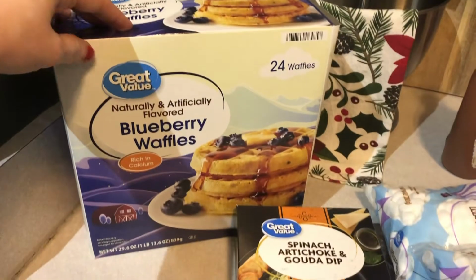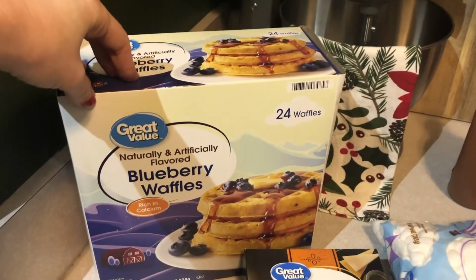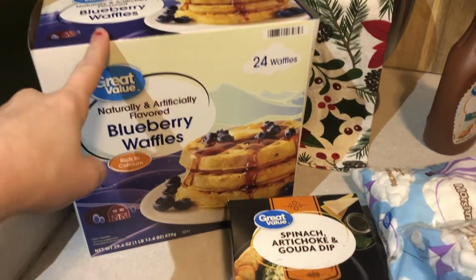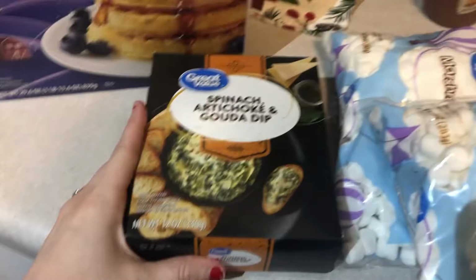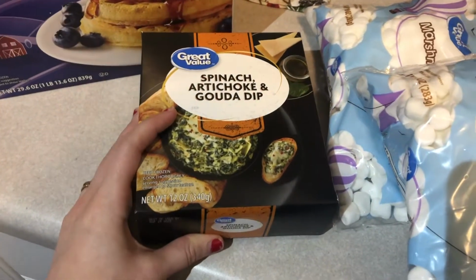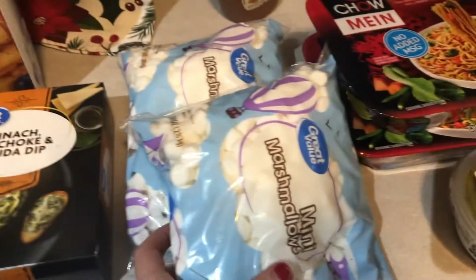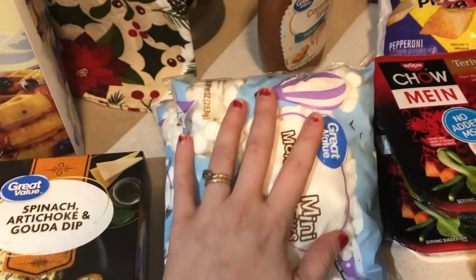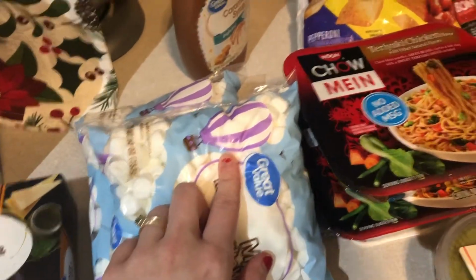So the first thing we got is just these blueberry waffles. My daughter eats a blueberry waffle almost every single morning before breakfast. She loves blueberry waffles, so we keep a huge stockpile of those on hand. We just got this spinach artichoke and Gouda dip that you heat up in the microwave, and we'll eat that with some tortilla chips that we already have. We got a couple bags of mini marshmallows, and I've been keeping mini marshmallows in our little specialty fun winter drink basket that we have.